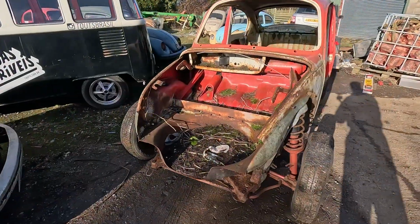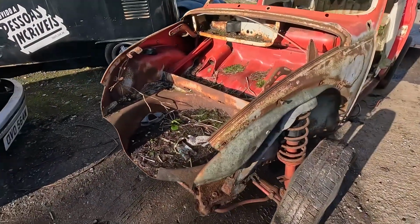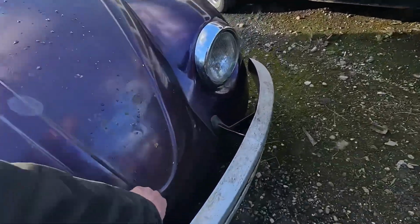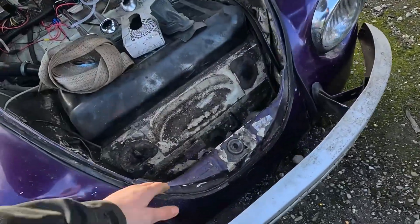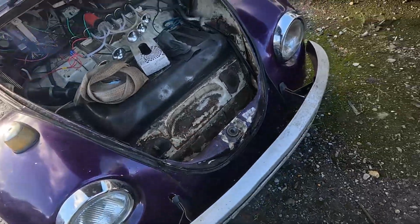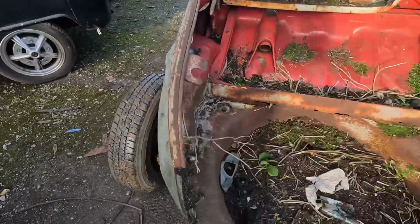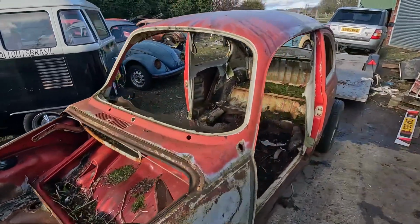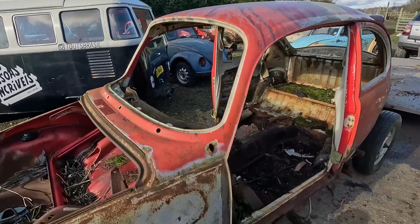So this Beetle is a 1303. We know that because it's got this different front end, as you can see. A standard Beetle's got the wheel like that, whereas the wheel on this car sits flat. We know it's not a 1302 because it's got the curved windscreen.